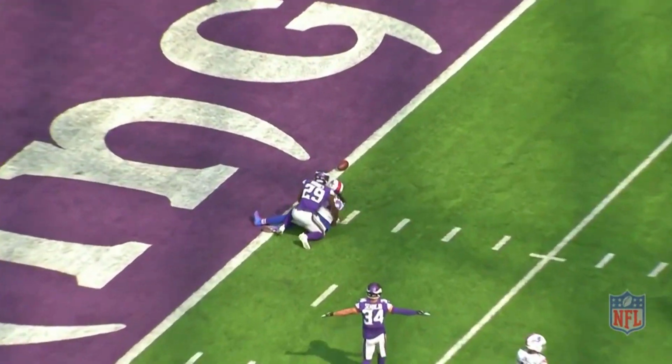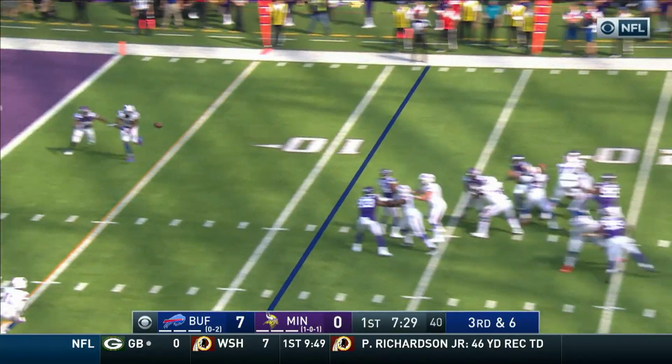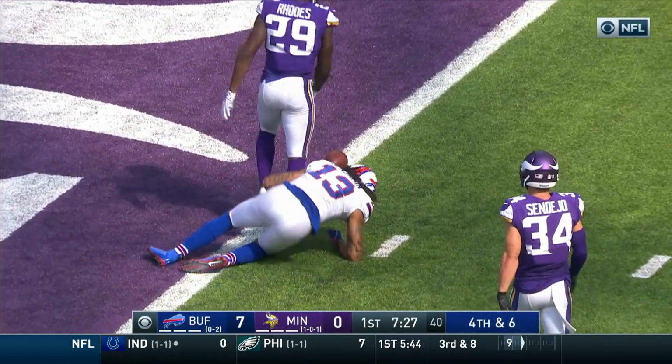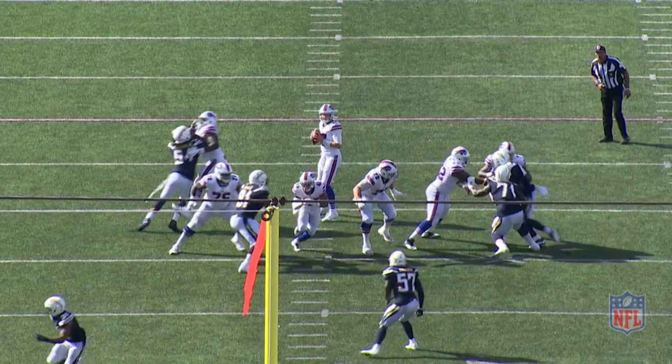The receivers got to help out a lot more. 3rd and 6, they bring everybody. Allen comes in, and again, Benjamin drops it for the second time here in the quarter. Hard to win games with a rookie quarterback. Now, the receivers can help out Josh Allen. They've caught one touchdown pass in 4 weeks.